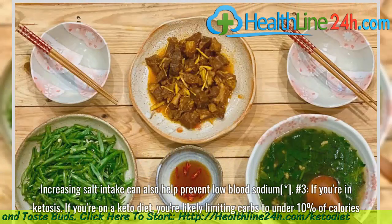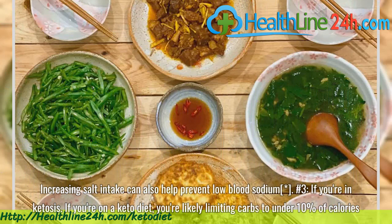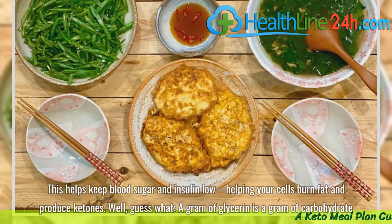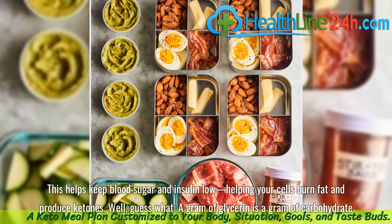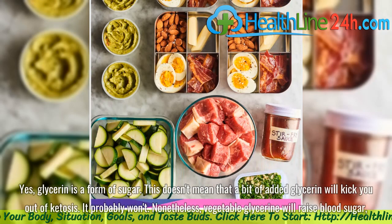Number 3. If you're in ketosis. If you're on a keto diet, you're likely limiting carbs to under 10% of calories. This helps keep blood sugar and insulin low, helping your cells burn fat and produce ketones. Well, guess what? A gram of glycerin is a gram of carbohydrate. Yes, glycerin is a form of sugar.